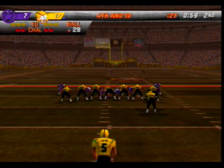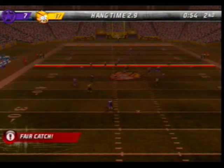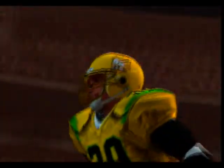Carter will come in now to punt it away. Watts is back to receive this kick. He signals for a fair catch. This is where you want to respond quickly, or this could turn into a battle for field position.